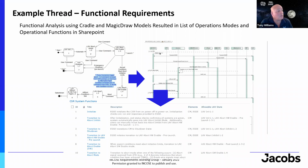But what we did do is we created a system functional list and a system mode list, and those became dynamic. Now, we did have to iterate a few times across that air gap, but once we had that set of functions and modes captured in our list, we were then able to dynamically link to that list and trace throughout the rest of our infrastructure, going from functions to requirements to verifications and so on.